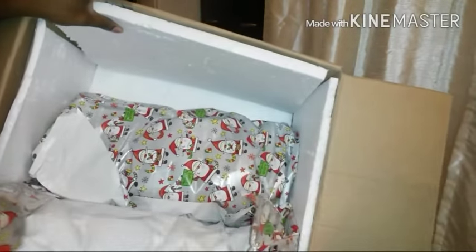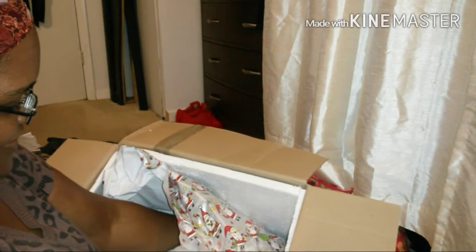Alright, and so here we are in the box. And she's wrapped in there. I'm gonna get her out here. She's heavy. I don't know how to position this so you guys can see. Here, I think that might work. So she's wrapped in this beautiful, soft, white, thick blanket. She feels pretty heavy. Let's see.